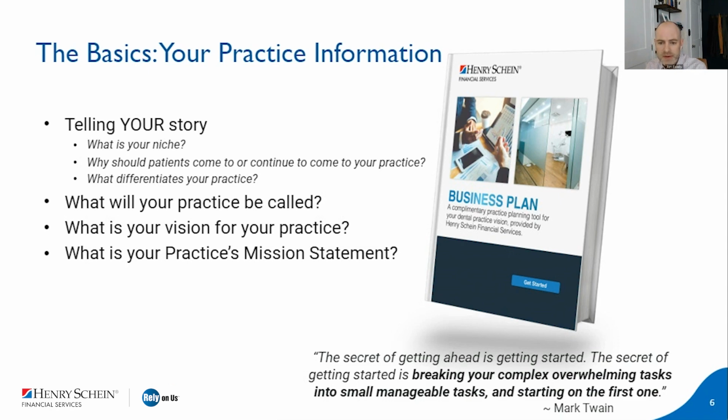So let's talk about vision and mission statements, because everybody seems to have one these days. Defining your vision focuses on the desired future state. What do you want to be? A mission statement's very different. It focuses on the now and drives and directs your team on what matters most.